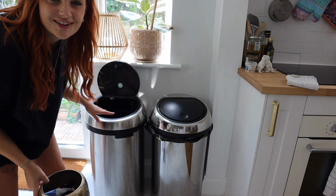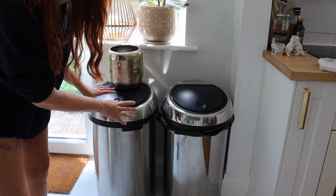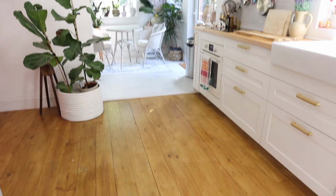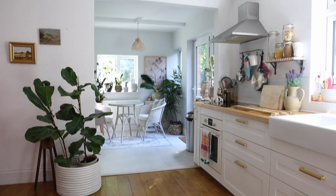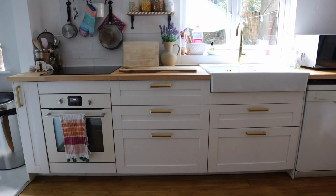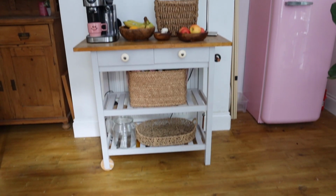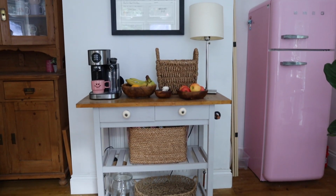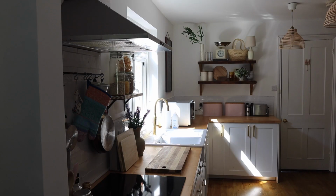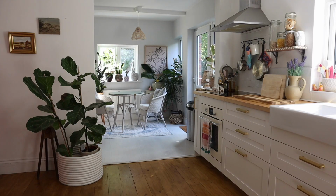My bin lid is broke. I need to get a replacement, but let me just put a plant pot on it for now. That's the kitchen clean, and I think this might be the best the kitchen has ever looked.